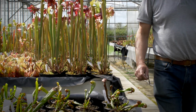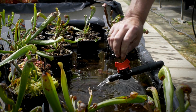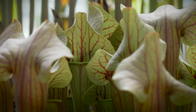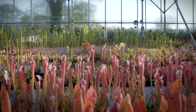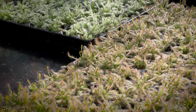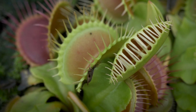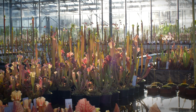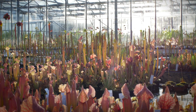My favourites are by far the North American pitcher plants, or Sarracenia. The reason for this are their colours, flowers, and they are actually a very efficient form of insect control. There aren't many plants that produce such beautiful flowers and such unusual foliage. All the hybrids remain fertile, so you can come up with endless concoctions of hybrids. Over the years I've made quite a few myself, and this is a real passion of mine now.